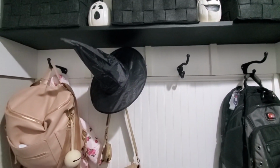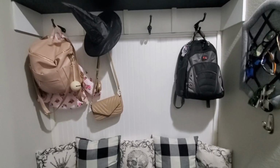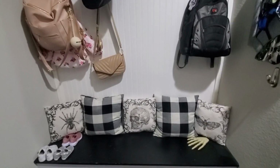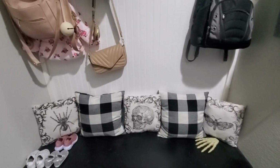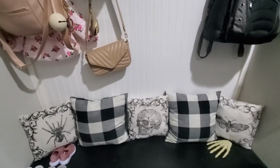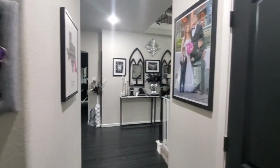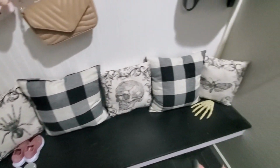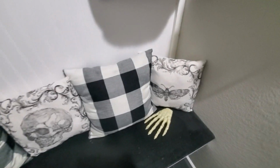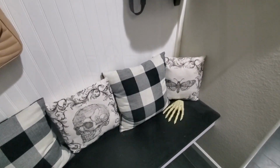And then there's a witch's hat for fun with my purse, just because I'm the witch in this family. And then these pillows are from Walmart last year. I just love them. They're gothic. They kind of go with that apothecary theme I've got going on the entryway table. And pan back over there. That's where it is compared to here. And so you've got the spider, the skull, and then there's that hand I just showed you guys I did DIY with. And so I'll take you into the half bath now.